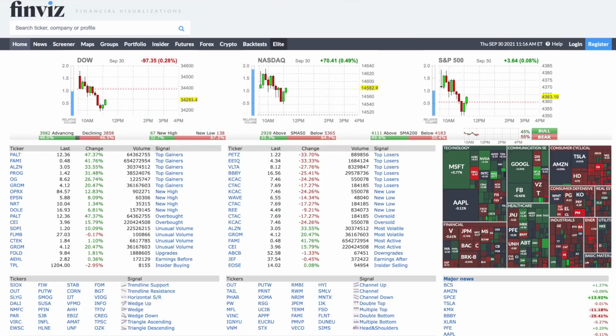To do that, you can use a stock screener website like finviz.com. Now, in the beginning, you might be a little bit lost, but as you gain familiarity with the different stocks and their metrics, you'll start to gain context on these indicators and be able to identify certain opportunities.